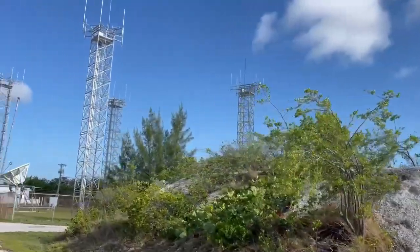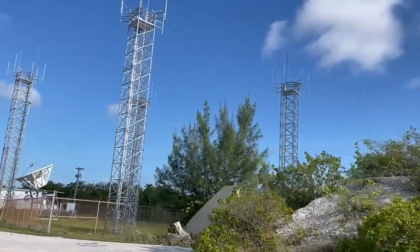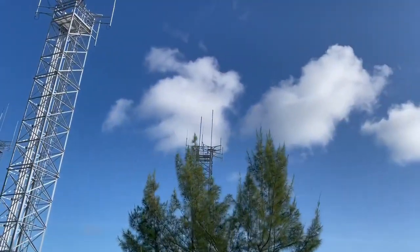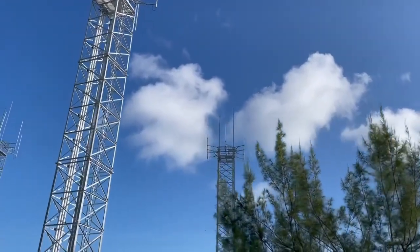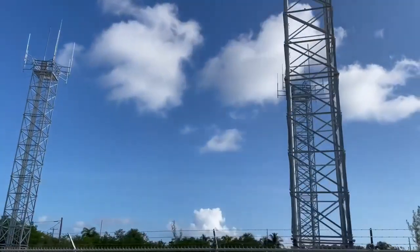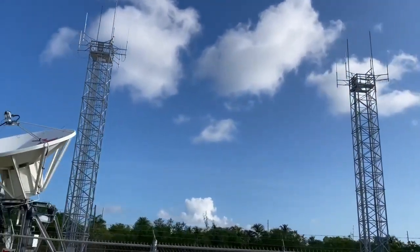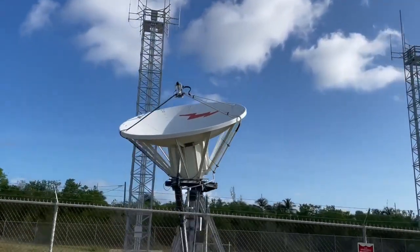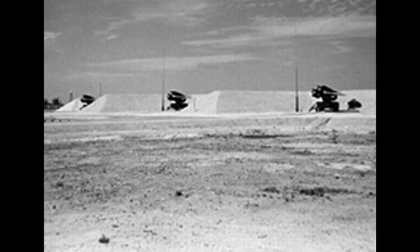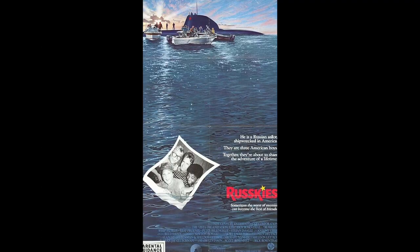The Hawk missiles were state-of-the-art surface-to-air missiles designated to intercept any incoming aircraft. The missiles were placed in groups of 3 onto a launcher to form a battery. They were then protected by large embankments called berms. The battery also housed the radar and guidance control for the missiles. The batteries were active until 1979. Fun fact, the 1987 movie Ruskies was partially filmed in Key West and shows scenes of the battery.